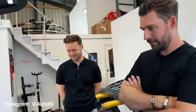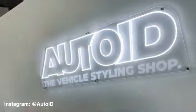And I won't be bringing it into London anytime soon or leaving any bags in it. That part of it, to be fair, was probably my fault. But we're going to auto-ID it and come back full send. Let's do it.